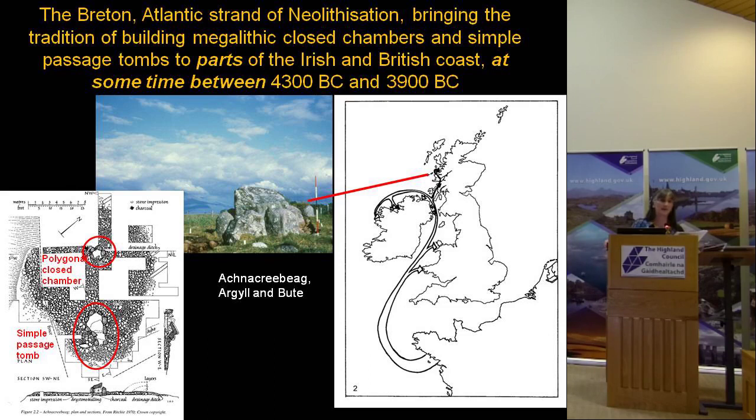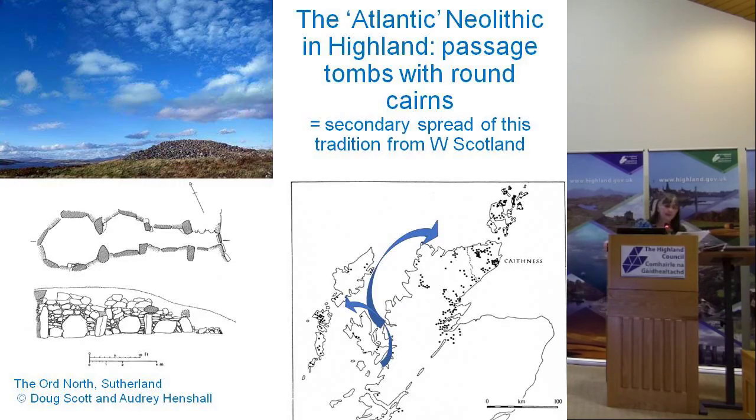The second of these strands of Neolithisation, the Atlantic Breton tradition, is represented by passage tombs which have round cairns. And again, we're not necessarily dealing with the very earliest appearance of this strand of the Neolithic in Highland Region. For that, you have to look at Achnacreebeag near Oban, and the handful of other closed chambers and simple passage tombs in the west. We can say from the Breton comparanda for the design of the monument and the late Castellic-style Breton pottery there, that this distinctive strand of the Neolithic will have appeared sometime between 4,300 and 3,900 BC, possibly around 4,000. What we have in Highland seems to relate to the subsequent northeasterly expansion of this architectural tradition, and this is also seen in the Northern Isles.